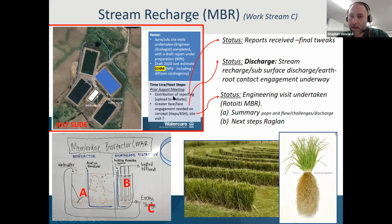Last month I said we were getting some reporting done. We've got the reports. They're with me now, in the final review stage, and I'll release them. It's from Becca, just to outline how this scenario would work, and also an ecological study about the discharge for this scenario. At the moment, we're talking about a stream recharge, an adjacent stream to the pond here, which would then flow down to the Wainui, flow down to the harbour, and then there's days of retention within the harbour. So again, that isn't favourable for a lot of people. I know that isn't what he's about, but again, we just have to investigate this option.